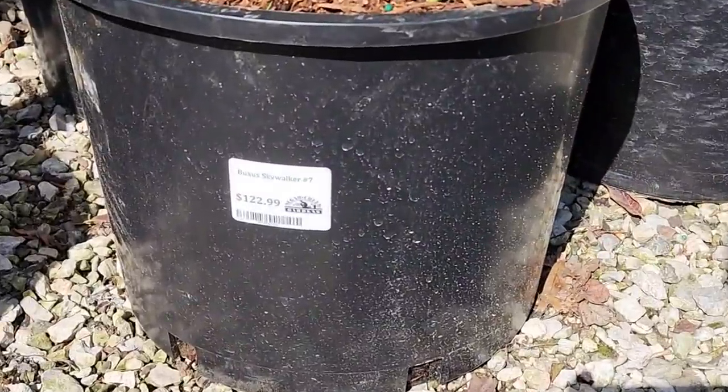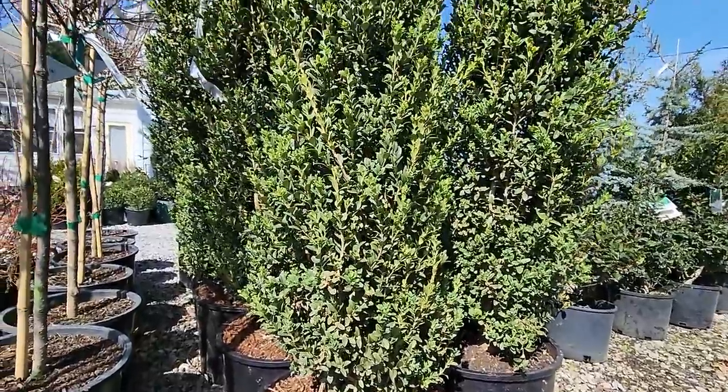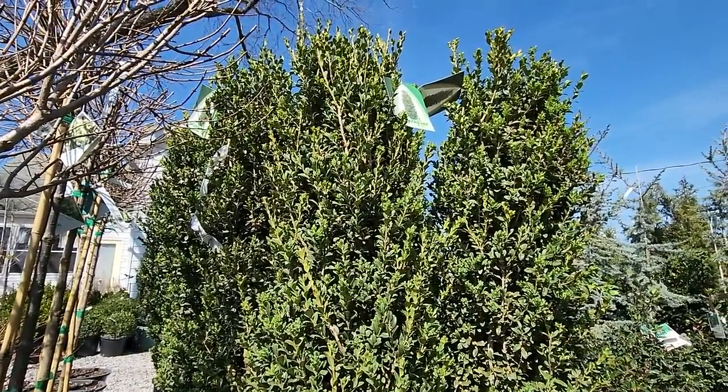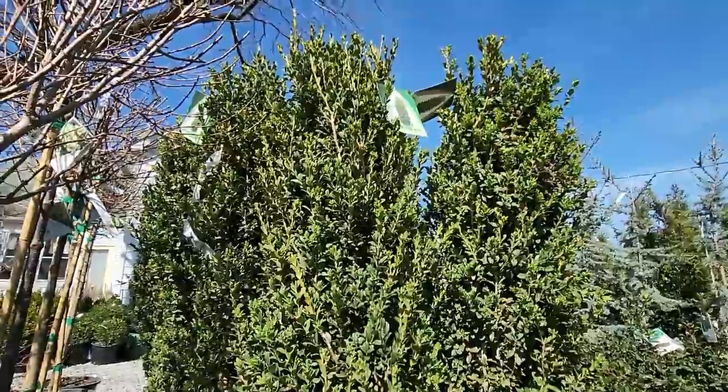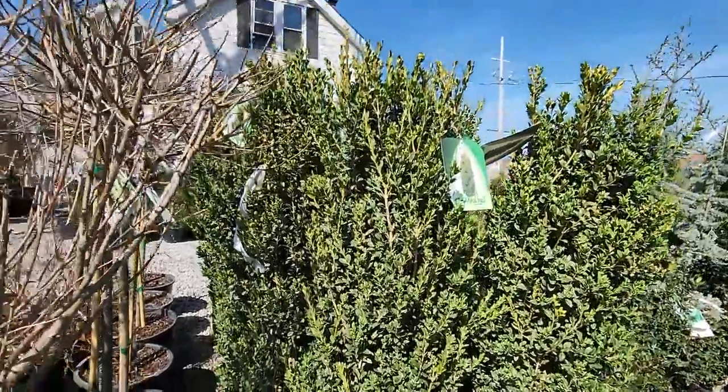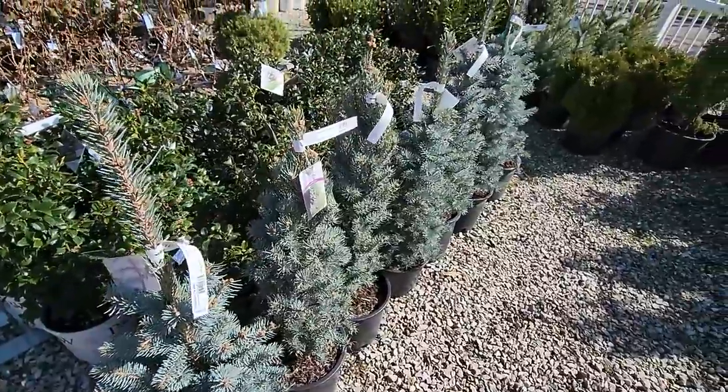Ooh, that's a good price. When you consider these are at least 4 feet tall, that's pretty dang good. I do have a spot where I want some boxwoods to flank a path. No. I have to put thought into things that cost that much money. Stop it.